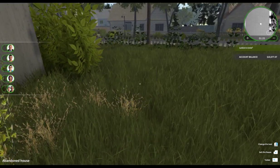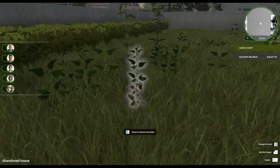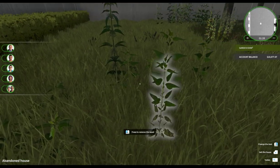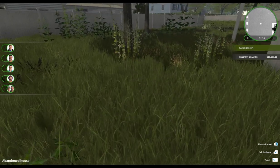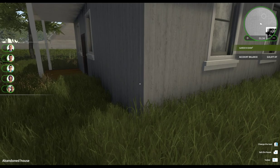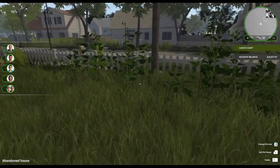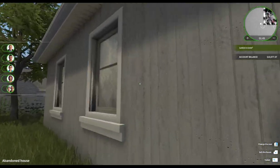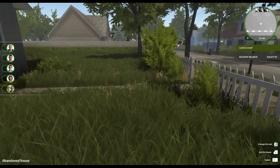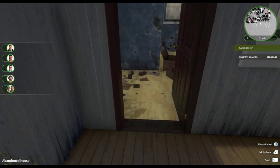So we have a lot of yard work to do, I see. And of course, we'll do that. We'll come out here and see if we can get this all cleaned up. Let's go take a look on the inside first, though. See what we bought. Doesn't look like it's too dirty on the outside, but as you can see by the mini map, it's quite dirty on the inside. Okay, so let's take a look. See what we have, our new house.